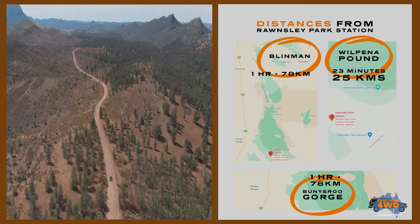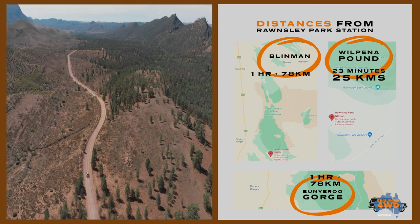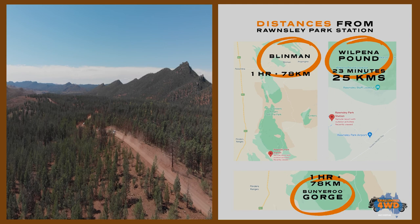In terms of distances, the location is ideal. Rawnsley to Wilpena Pound is a 23-minute drive, 25-kilometre distance. Rawnsley to Bunyeroo Gorge is just over an hour, 78 kilometres away. And Rawnsley to Blinman is also just under an hour at 78 kilometres away.